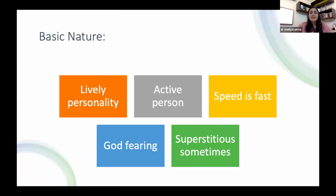Now, what is his basic nature? Basically, this person is very lively. Before pancreatitis, before anxiety, panic attacks, he was a very lively person, happy-go-lucky, very cheerful. He liked to meet people. He liked to go around. He liked to travel around the world, you know.